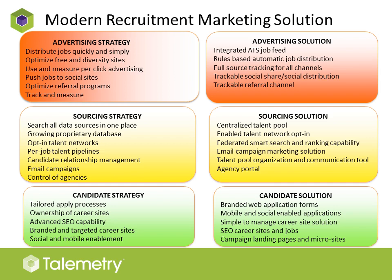Just tick a box and say, yeah, I'd like to hear about jobs too, and now they can automatically come into my talent network and build that database for me. So those are some of the sourcing strategies that you see: email campaigns, controls of agencies. So what's that sourcing solution then?